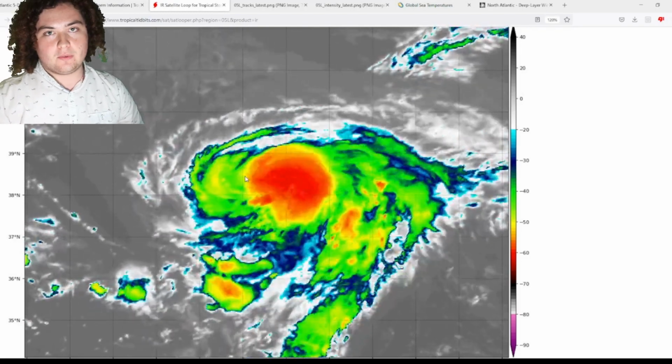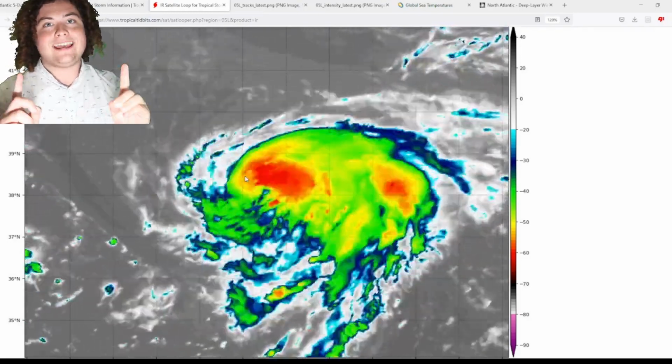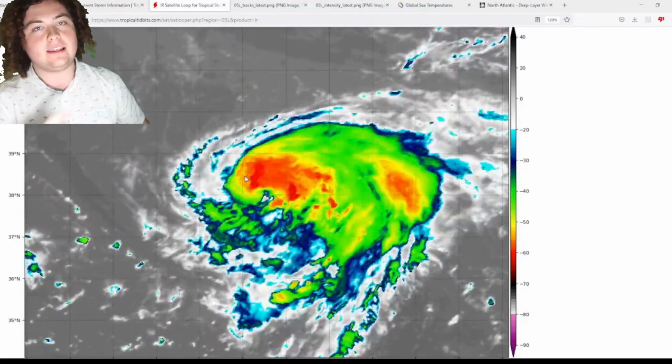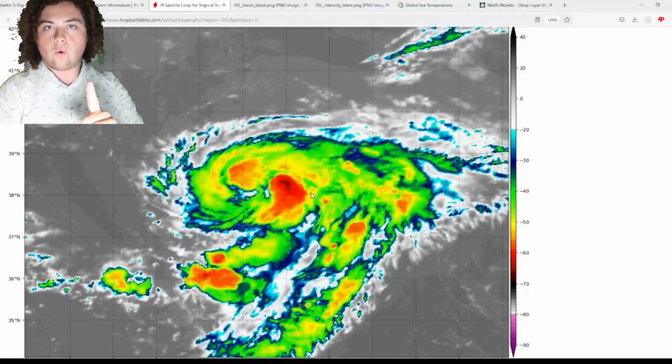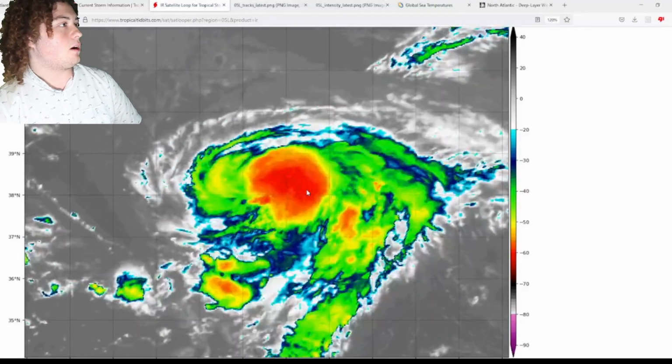Alright, so this is the situation we have right here for today. And ladies and gentlemen, for the first time in nearly 2 months, we have a named system in the Atlantic. Yes, Tropical Storm Danielle has not only formed, but it is intensifying at a very fast pace. Let me show you what I'm talking about.